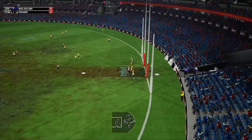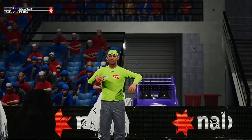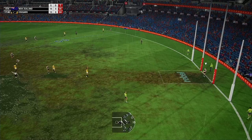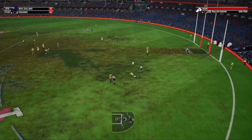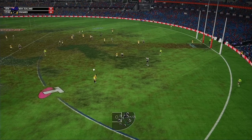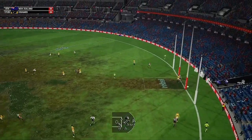He goes it alone. I haven't seen him for a while, Gaz. He needs to find a way into this game. Looking to bring it back into play. Just set up for an incredible leap. What a strong mark. 35 metres out, lining up from a 45-degree angle. He likes his chances from here.